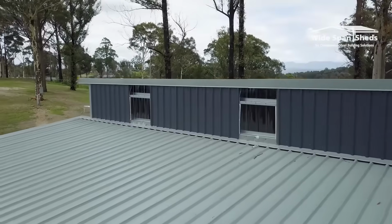We didn't want to compromise with this shed at all, so that's why we went with wide span. Yeah, that's right.